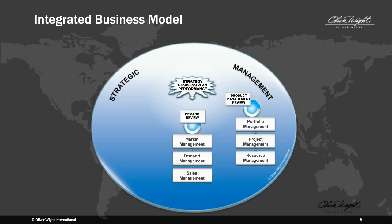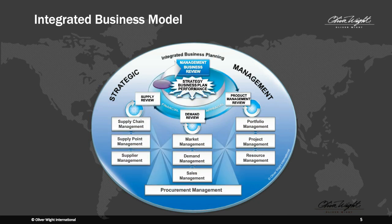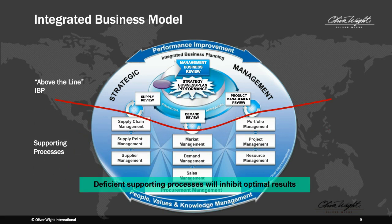I'd like to begin with just an overview of what we call the integrated business model. And this model helps illustrate the kinds of processes that are at the heart of every business. So for those who are unfamiliar with this model, above the red line is a reference to aggregate planning processes that are reviewed as part of integrated business planning, beginning with the product management review, where we consider projects that are on scope, on budget, on time, and is the projected portfolio aligned to strategy? In addition to, are there sufficient resources available?